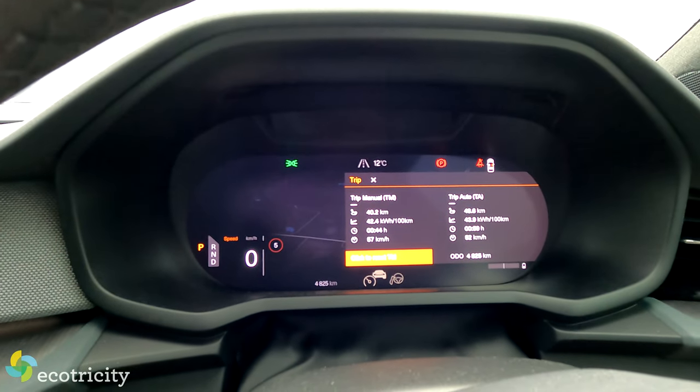Before I go and do this, I want to check just how much the consumption has been. 42.4 kilowatt hours per 100k, and it's taken 45 minutes, average speed 56 k's an hour. So we've used a lot more electricity going over hills than we did on the motorway. That is interesting. Let's look at predictions now.